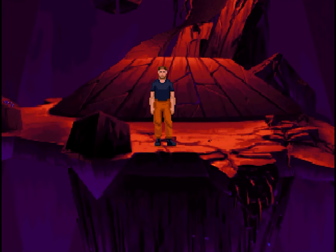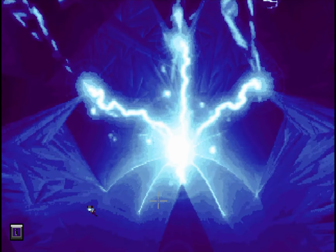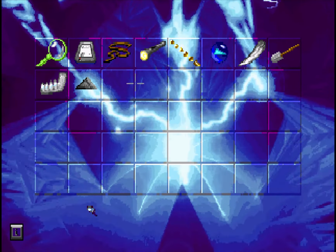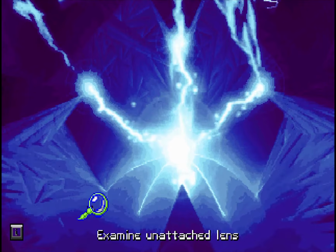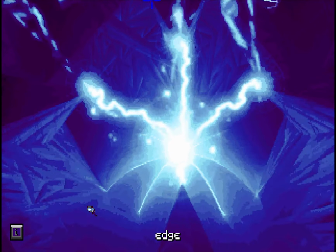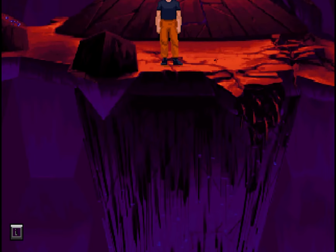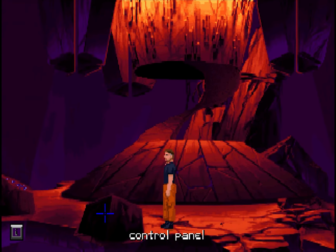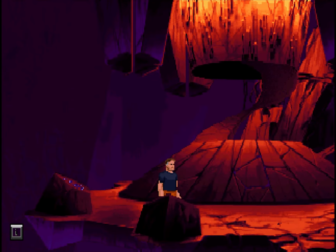Now look back down the edge. Unattach the lens. Dear Lord, how do I get that? I don't remember a thing. I can see a lens way down at the bottom. It's something to do with this machinery, and of course I can't get it yet, and I don't remember how to get it. I know it has something to do with this control panel.